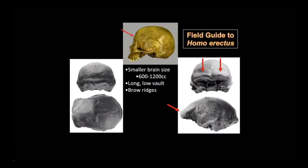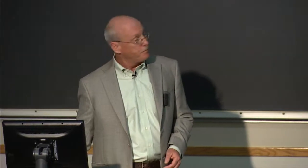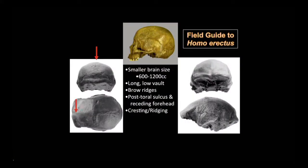It has brow ridges, which are ridges of bone atop the eyes. Associated with this, behind the brow you have a very flat or sloping forehead. There's often a sulcus, or a groove, behind the brow ridges, separating them from the forehead. And then we have cresting and ridges, which are characteristic and diagnostic of Homo erectus. First, on the top of the vault, which is shallow, also some transverse cresting. But we also have some thick cresting in the back of the head where the neck muscles attach onto the back of the skull.